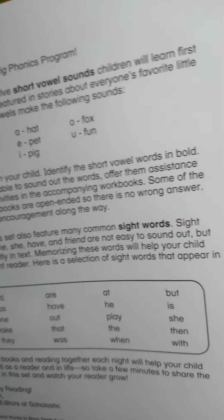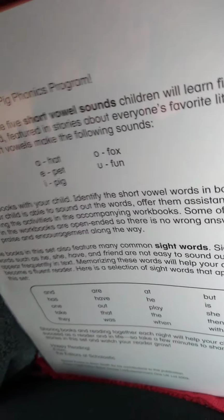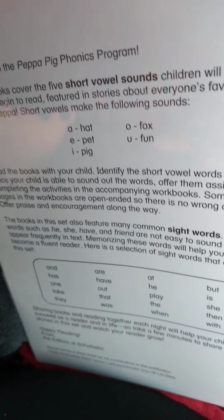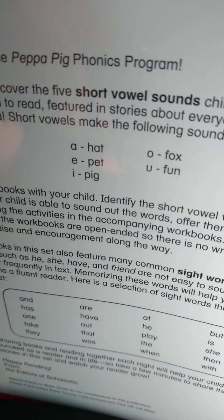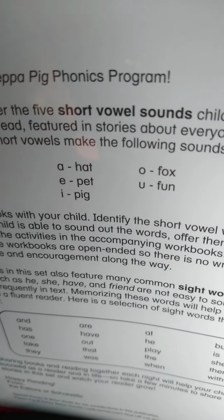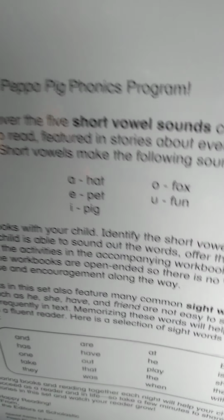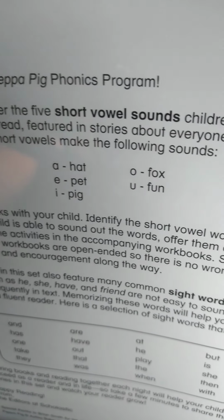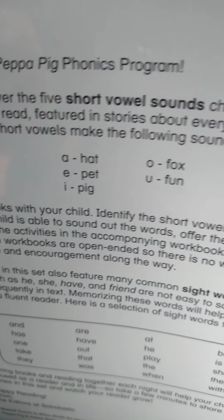Okay, so let's open up the packet. Let's see. It says, dear parent, welcome to the Peppa Pig Phonics program. The books cover different sounds from the alphabet. So A, E, I, O, U. It says A as in hat, E as in pet, like a pet, a cat or a dog, or bird, or rabbit, or hamster, or any kind of pet. I as in pig, O as in fox. Foxes are kind of dangerous. U as in fun, has the letter U. Fun.